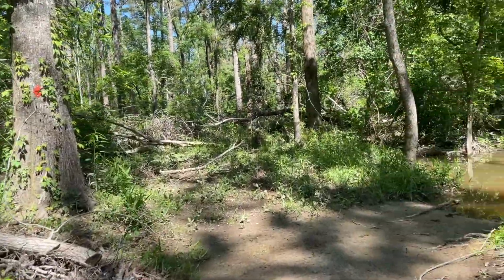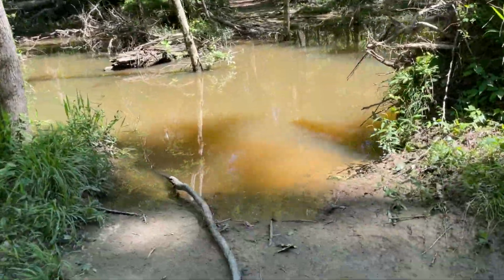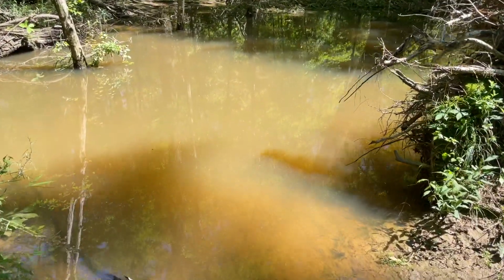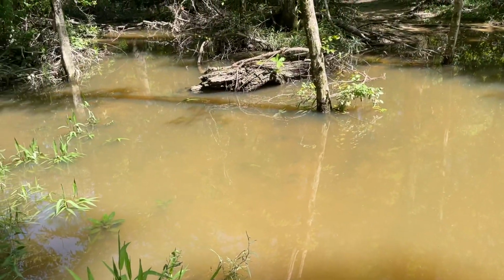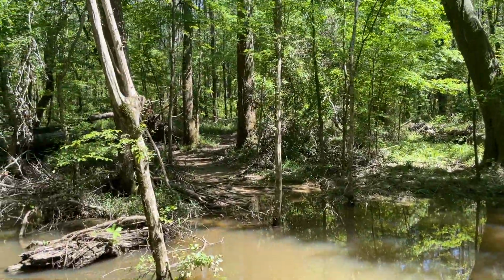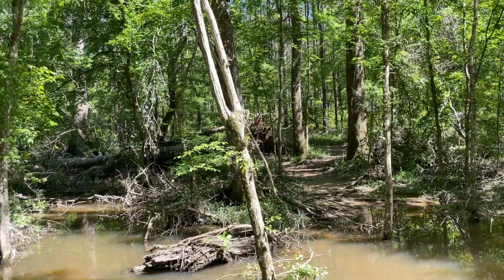All right. So yeah, apparently it does go that way, but dude, it's like a river. I ain't getting in that. Bro, that's up to my chest probably. Right there, where I need to cross. So, let's see if I can get on that tree. Go across that.